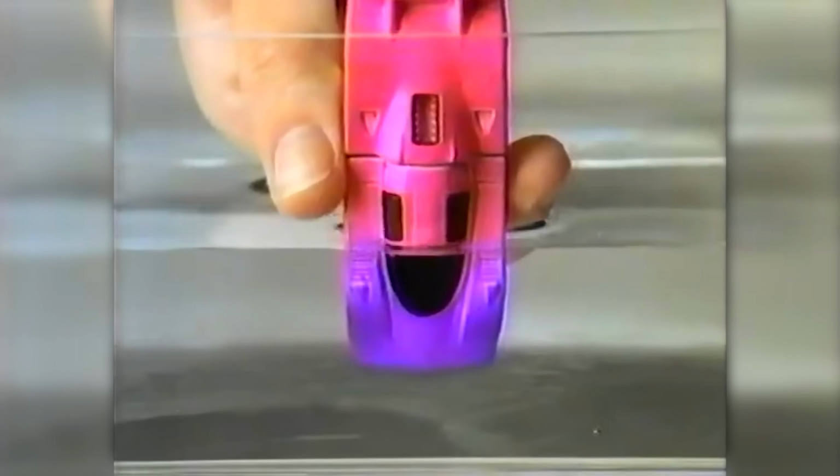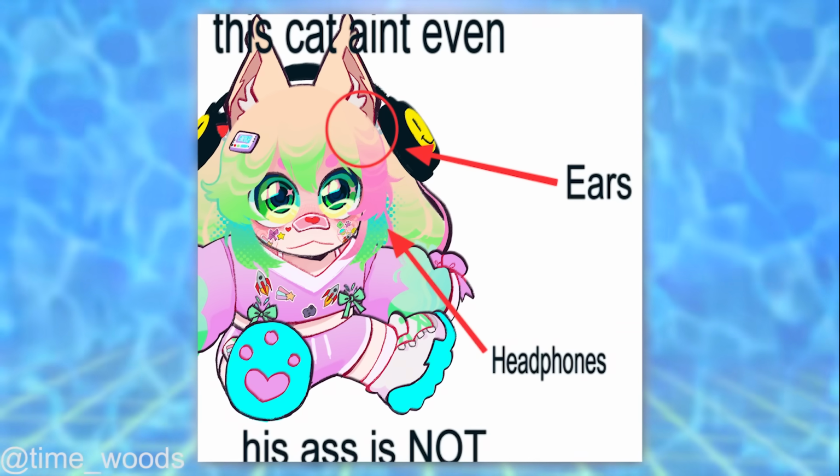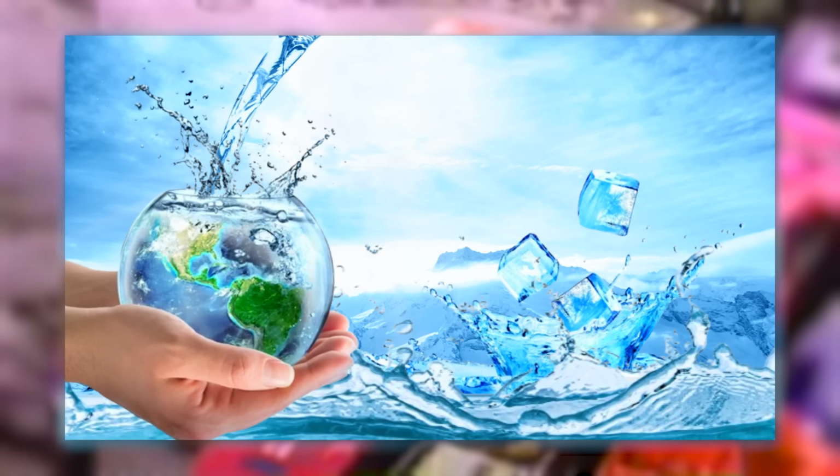Seeing something like this as a kid is literally black magic. It makes no sense how this is even possible. Personally, when I was a kid, I actually got really confused by these and thought they changed colors just because of the water and not the temperature.